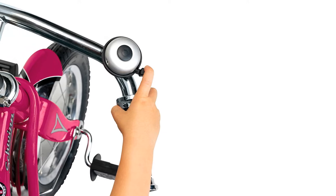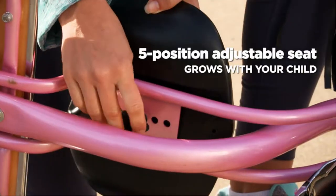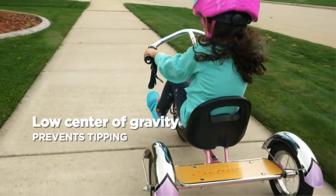Pros. Retro style at its best. Fun wooden deck at the back. Durable, air-filled tires. Fenders on all 3 wheels. Cons. The wheel caps tend to pop off when some parents apply glue.